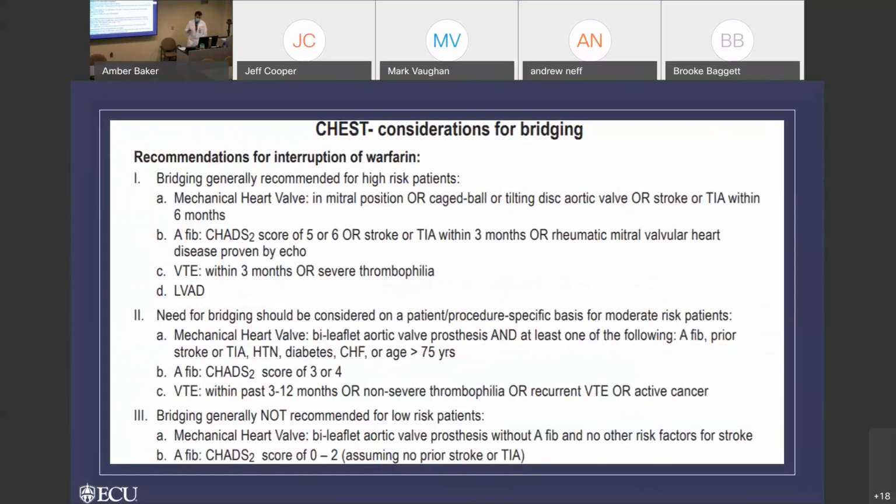And so mechanical heart valves, and it literally goes through not just whether it's mitral, but also what type, and then what are additional considerations you have to make for it. And so usually a stroke or a TIA with an aortic valve will also qualify you that you need to be bridged while on an aortic valve. You don't always have to, but sometimes you do. A mitral valve you always do. AFib with CHADS-VASc or CHADS2 of 5 or 6, or a stroke.